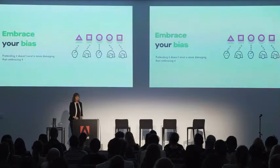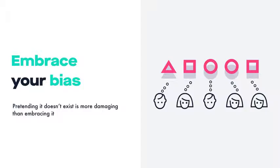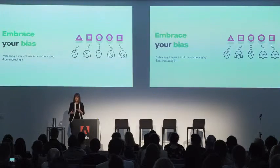One of the other principles I wanted to touch on today was about embracing your bias. I hear a lot of people talking about bias, obviously, and I think the common line is to sort of ignore it, like make sure that you don't take your bias into projects. But I think as human beings with experiences, that's nigh on impossible.